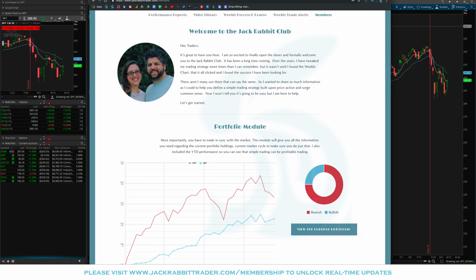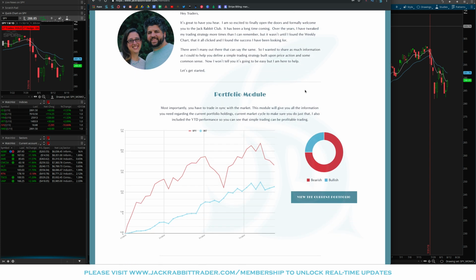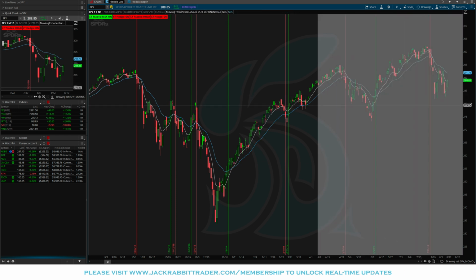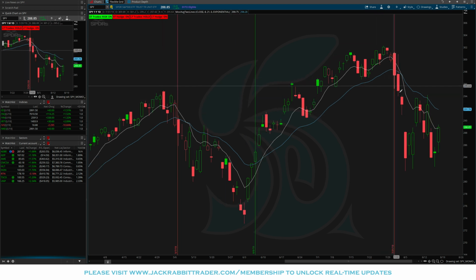So the first thing that we talked about in this weekend's Jackrabbit report was that we're upgrading our portfolio or our market cycles to a slightly bearish stance. Because of the way that we've developed this process, we look at the SPY and how it trades in relation to the 8-day and the 21-day exponential moving averages. Right now, since the 13th of July, we've been below the 21-day, so that puts us in a bearish stance.